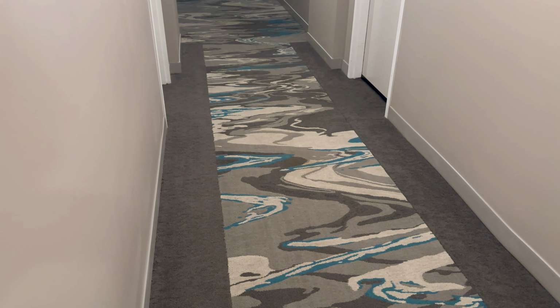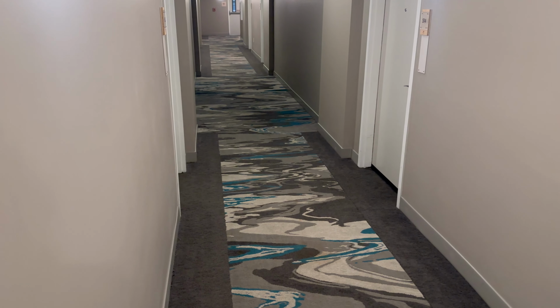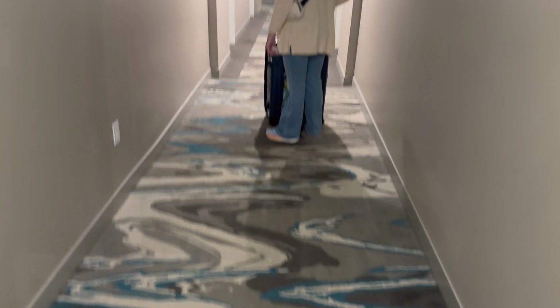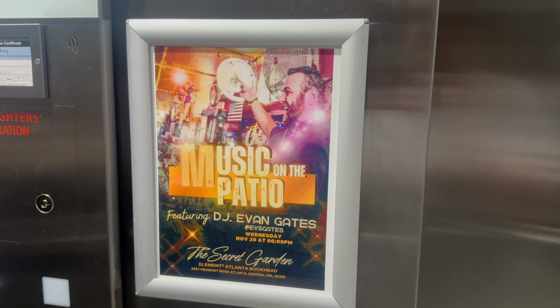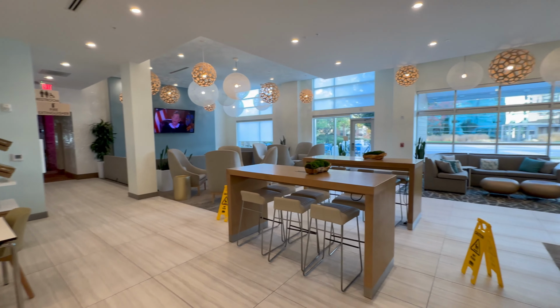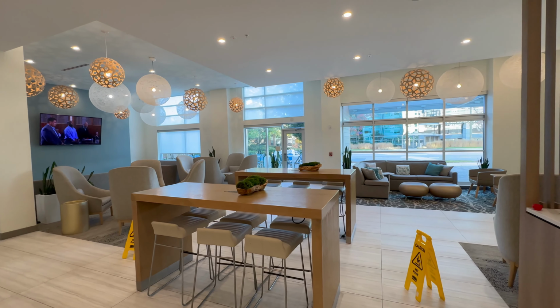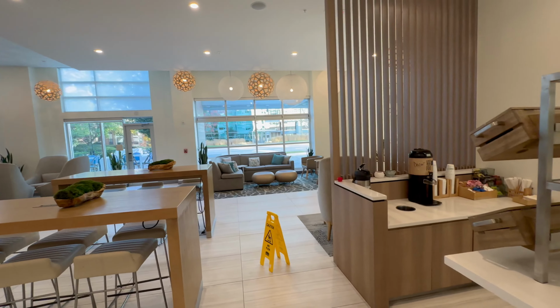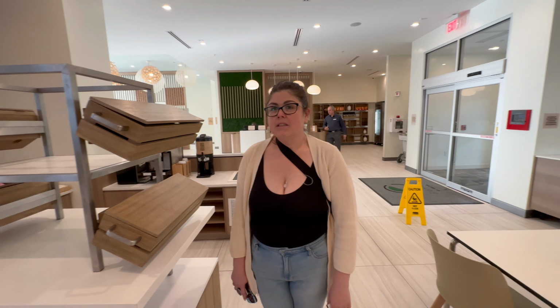Here's what the hallways look like. We've seen this pattern before. They're pretty standard. And that's this one. Apparently they have music on the patio, y'all, some nights. Good to know. Here's a look at the lobby with some Foo Fighters in the background. There's a little space outside to eat, but it is right next to the main road. I wouldn't recommend it. And then you'll see there's the desk over there with the drop-off counter and Macy.